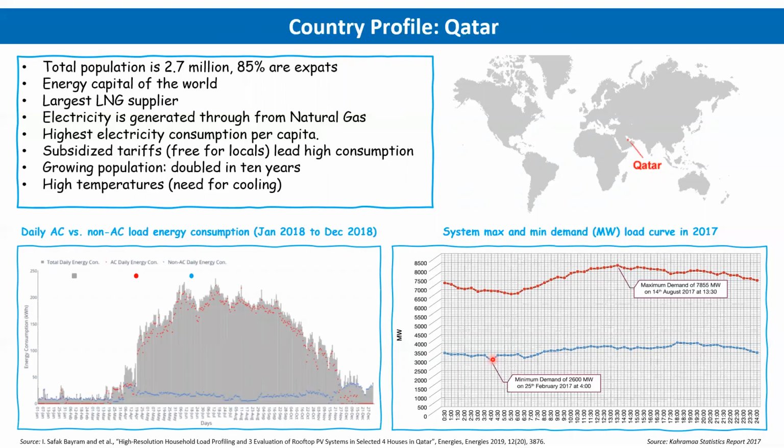And I would like to also share another interesting result. Daily AC versus non-AC load energy consumption data here on the left hand side, and the red dots you can see here are AC consumption, while the blue dots are the non-AC consumption. And this is only from one house. As you can see here, especially during the summertime, AC load is dominant and its consumption is around 75 to 80% of the overall consumption.